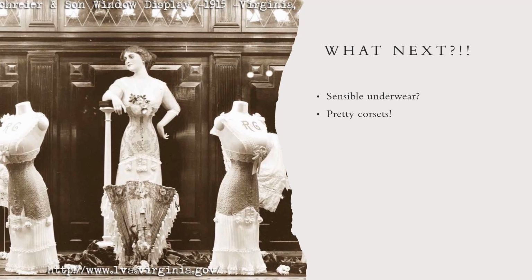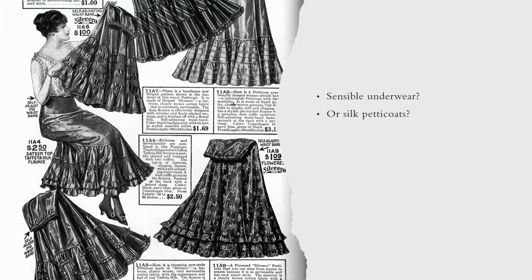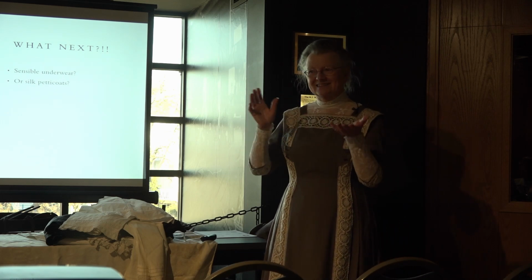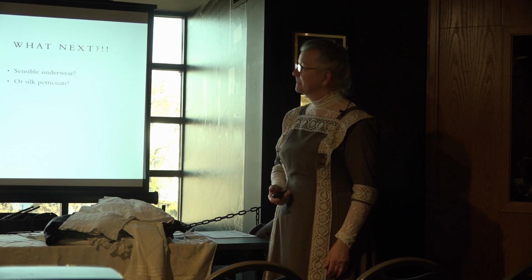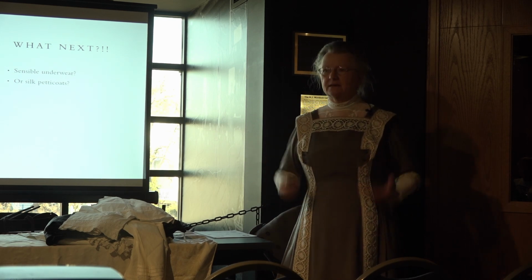And we're still going for this ideal. This is 1915. And then there's the petticoats. These were mostly silk in this ad, and they would rustle like this one, but they're shorter. Fashion goes in these cycles, but they are a little different each time it comes around. And again, that's what you'd wear over your cotton petticoats and under your skirt.